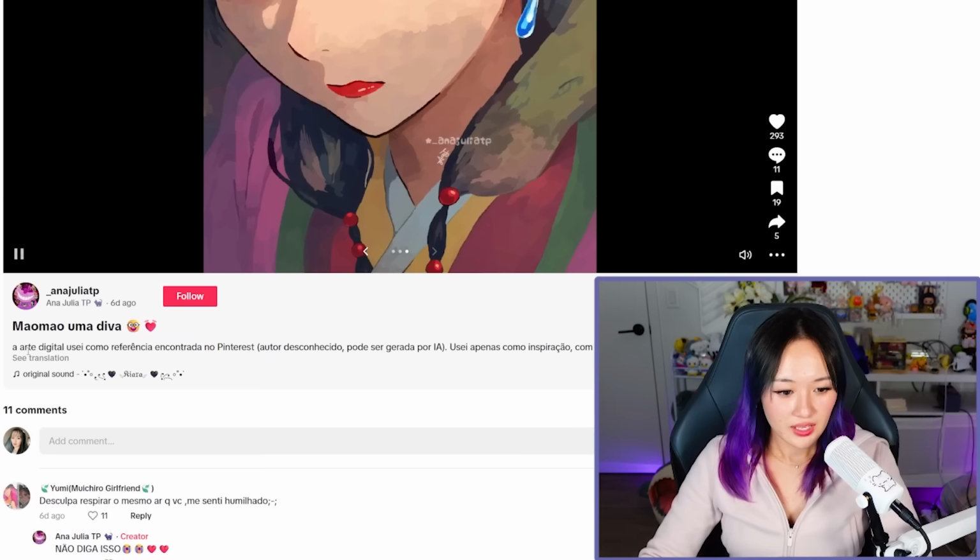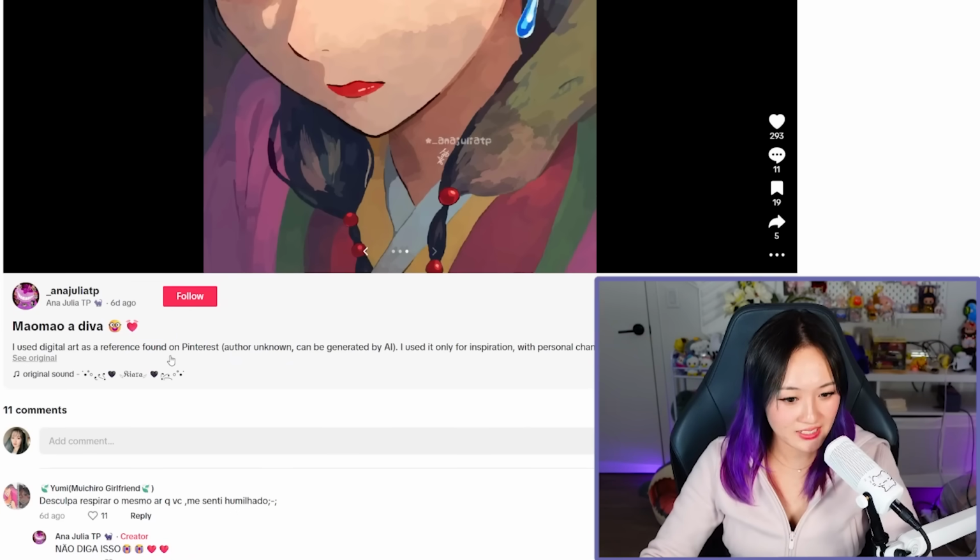Multiple, in fact. Because this Mau Mau piece, where people were like, hey, something is off about this piece, something's a bit suspicious. In the caption, translated by TikTok, it says, I used digital art as a reference found on Pinterest. Author unknown, could have been generated by AI. I used it only for inspiration with personal changes. So we can debate the ethics of crediting Pinterest, saying I found it on Pinterest, versus actually going out of your way to find the artist.